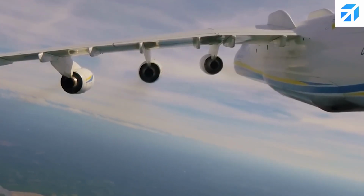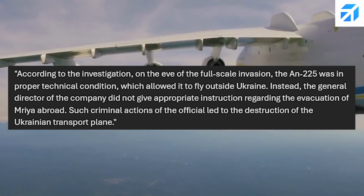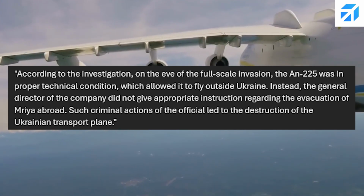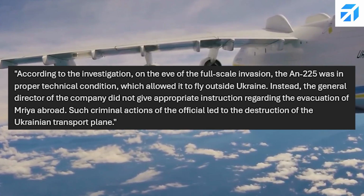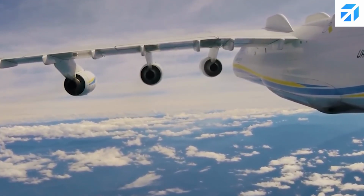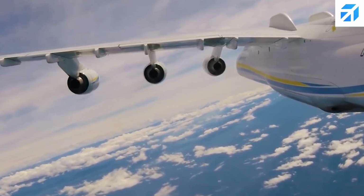According to the investigation, on the eve of the full-scale invasion, the An-225 was in proper technical condition, which allowed it to fly outside Ukraine. Instead, the general director of the company did not give appropriate instruction regarding the evacuation of Mriya abroad. Such criminal actions of the official led to the destruction of the Ukrainian transport plane. It remains clear in this case that the destruction of the Antonov An-225 Mriya caused significant consequences, which were both internal to the company but also external as well.